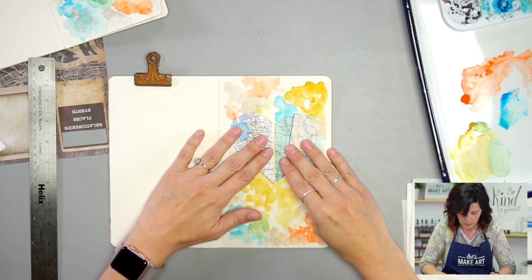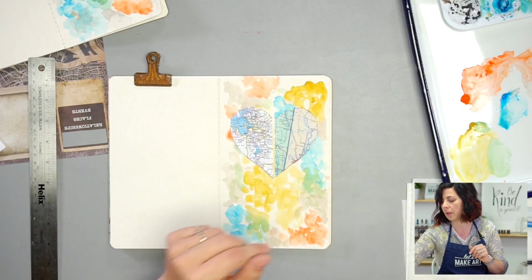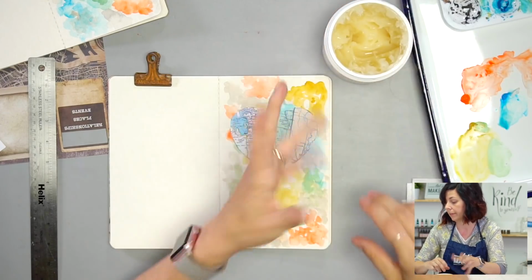You can do it just a little bit apart if you like that look. And I'm kind of putting it in the upper third of my page. And I'm gonna use Yes Paste. You also get this in your box in a little container, but sometimes I just like wielding around this big tub of Yes Paste.